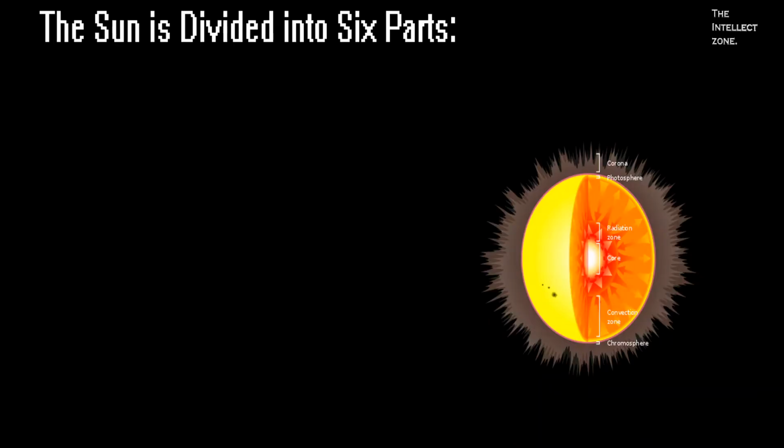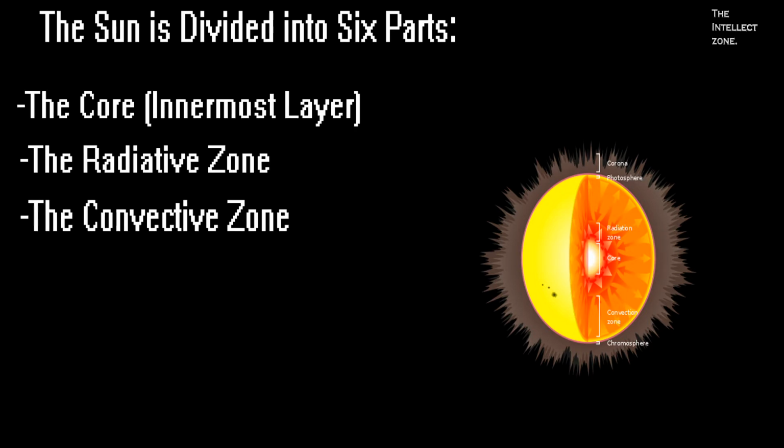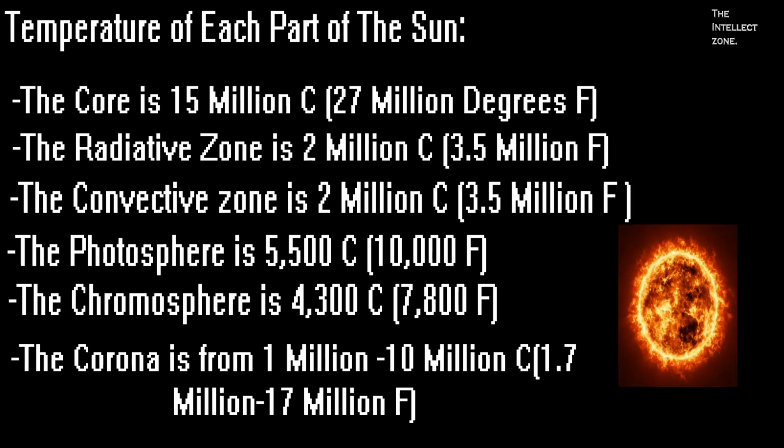The Sun is divided into 6 parts. They are the core, the radiative zone, the convective zone, the photosphere, the chromosphere and the corona. Temperatures vary in each part of the Sun from about 5,000 degrees Celsius in the photosphere up to 15 million degrees Celsius in the core.